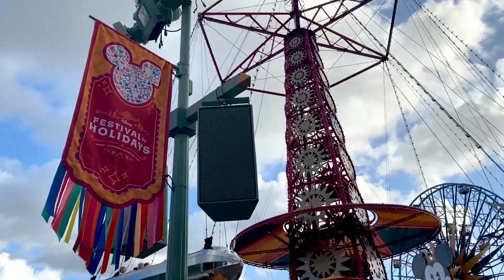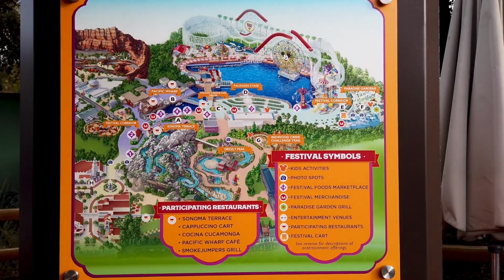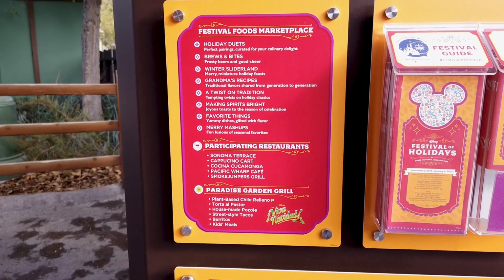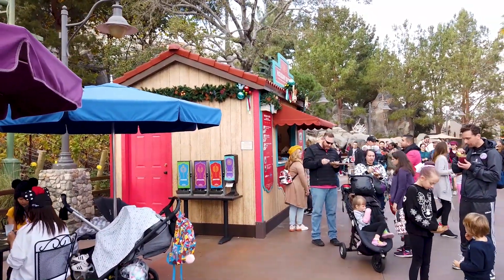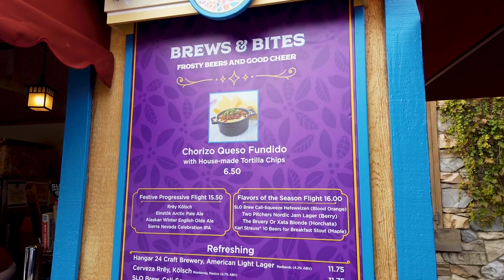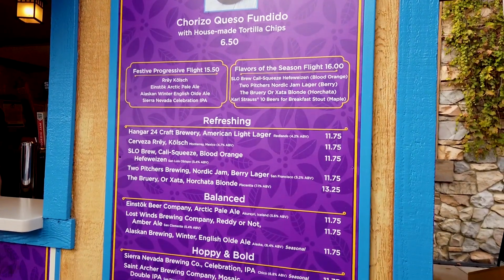Spanning from Carthay Circle to Paradise Gardens Park is the Festival Foods Marketplace. There are 8 kiosks with holiday comfort dishes that span cultures and family traditions from around the globe. At Brews and Bites, it features chorizo queso fundido with house-made tortilla chips, beer flights, and beer by the glass.